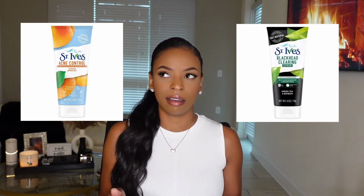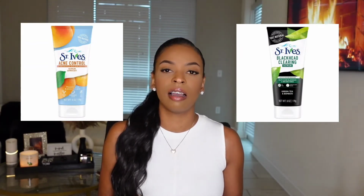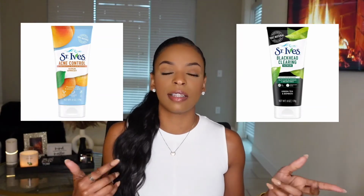Next we're gonna talk about the exfoliating scrub from St. Ives. I left it in the bathroom, but I rotate between the apricot and the black tea. I think it's called green tea, black tea. I'll pop it up on the screen, okay? I rotate between those two. I like to exfoliate when I'm in the shower, so that's exactly when I use this.